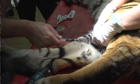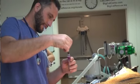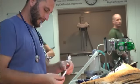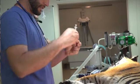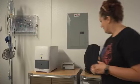Over here we have our CBC machine, so that tells us their red blood cells or white blood cells. We're able to tell if they have an infection going on or something like that. And then we have our chem machine over here that tells us more like their kidney values, liver values, that sort of thing.